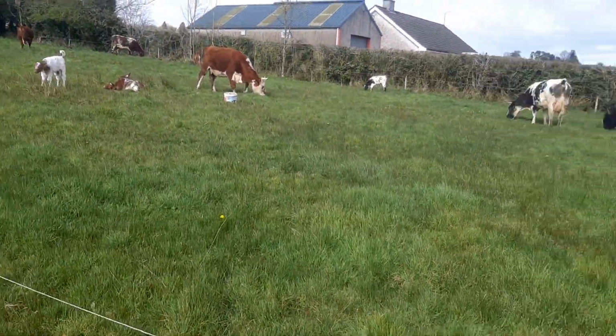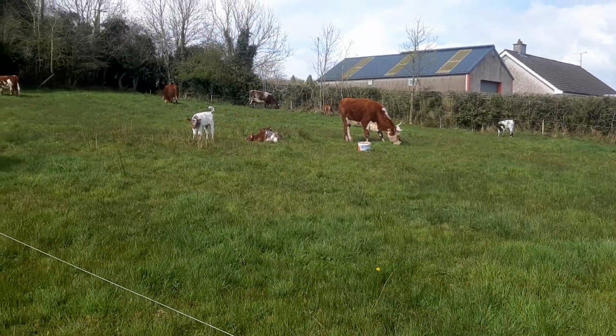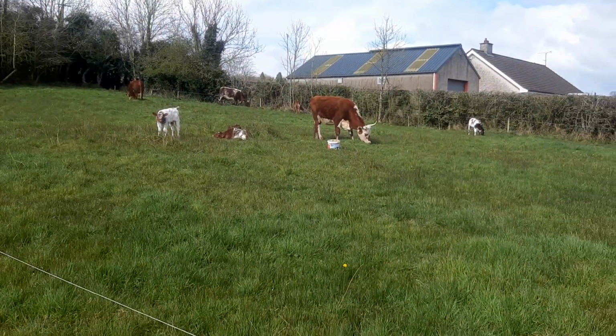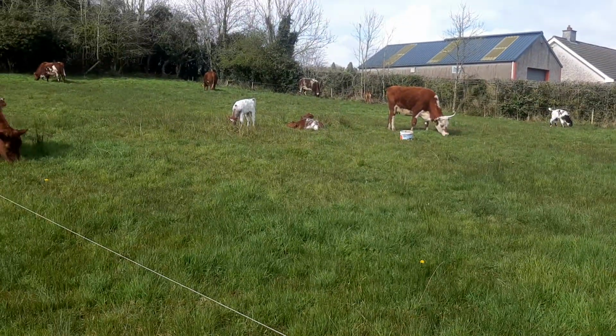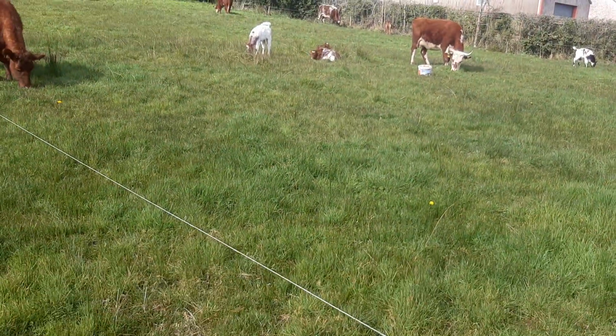I'm waiting on them 2 cows to calf. I'm going to bring them home, tag the whole lot of them and register them, and then ring up about the test. So that is the situation at the minute.